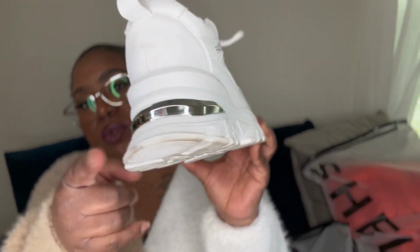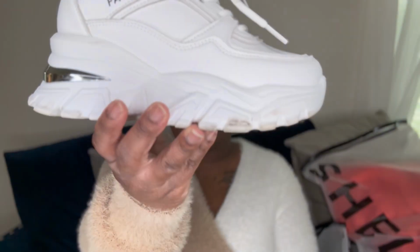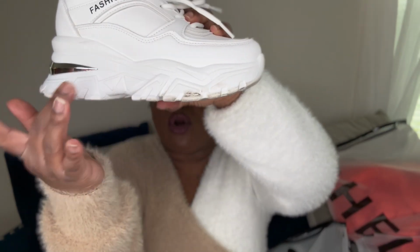So cute. They have the silver in the back. I wore these already, as y'all can tell, because I told y'all I paired it. I'll be my little zing and a zing. So I really love these shoes. It says established in 1989, dear. Easy fitting, lasting value. Because y'all know these platform shoes are in style now.